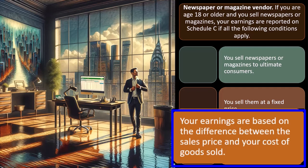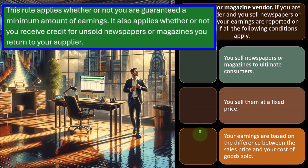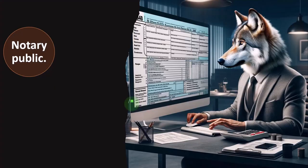they're not going to get a 1099. So they're more likely to say, I'm not sure if I have to report this as income because I'm not getting a 1099. But it is, of course, a classic business because you're taking in inventory, marking it up, and selling it. The reason you're not going to get a 1099 is because you're selling it to an end customer, and the IRS can't force the customer to give you one because they don't get a deduction for it. So this rule applies whether or not you are guaranteed a minimum amount of earnings. It also applies whether or not you receive credit for unsold newspapers or magazines you return to your supplier.